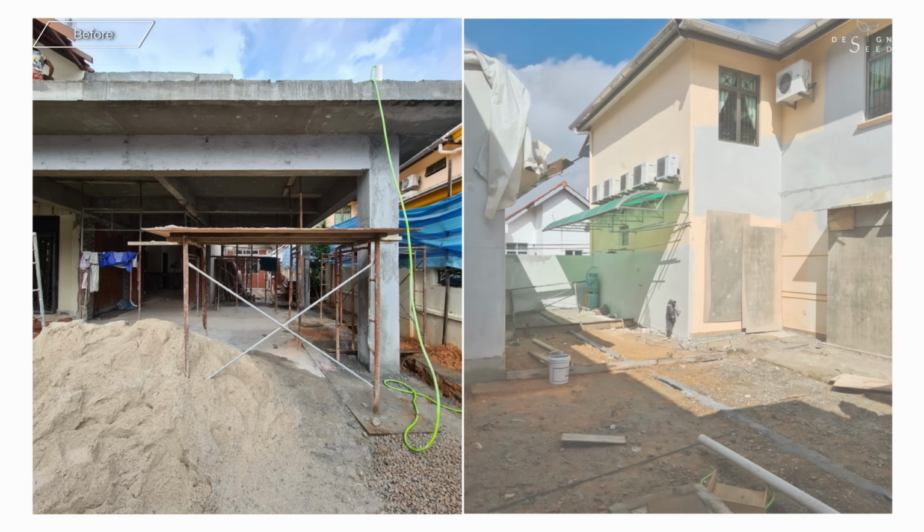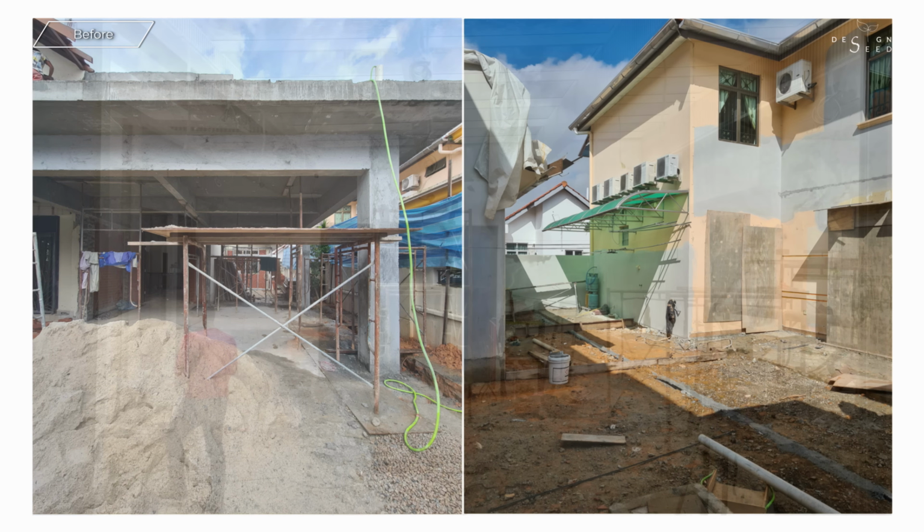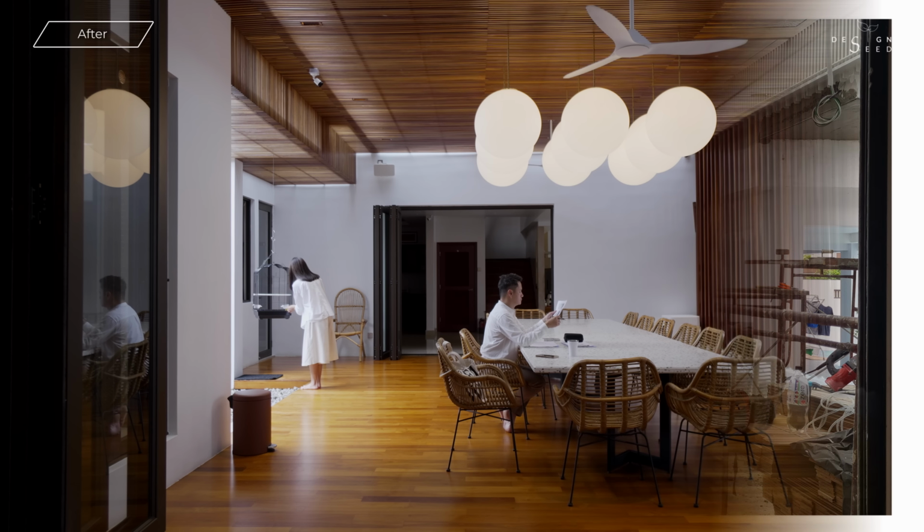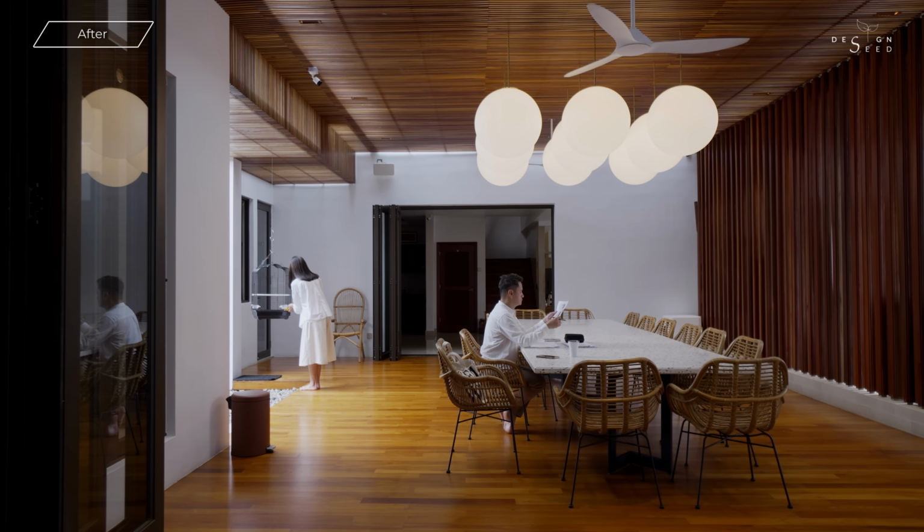So I kept everything free. So a courtyard being just a communal dining space, because this is where the 2 families can come together.